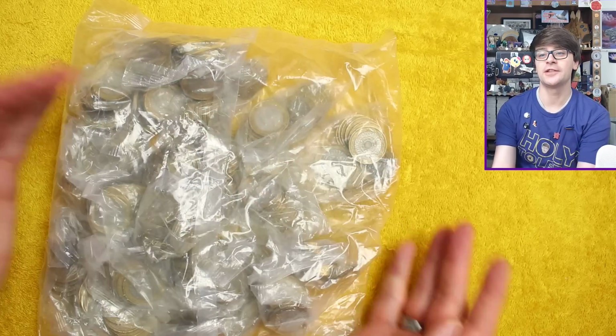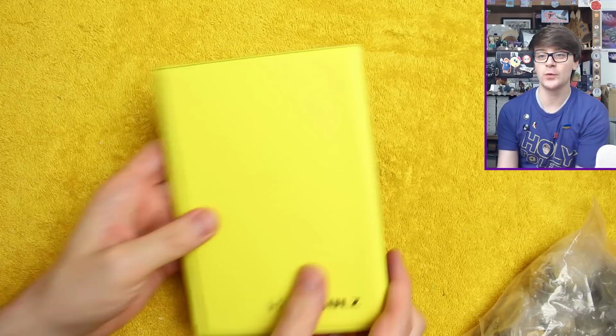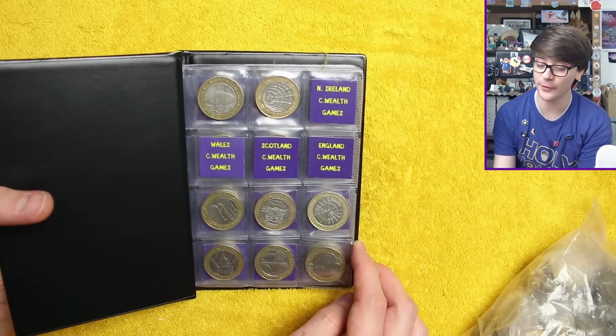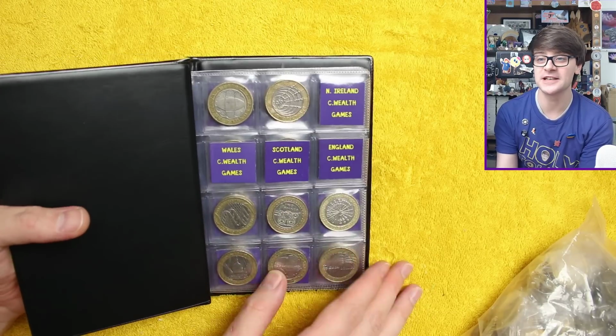Hello, welcome back. Today we've got another £500 worth of £2 coins we're hunting through, looking for commemoratives, ones with more than face value, but ideally new ones for the book. We still need quite a lot because we're not that far into this book. We're making good progress though. Any 4 of the Commonwealth Games would make a very nice early start into this book.